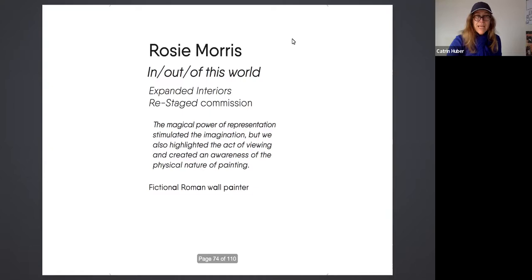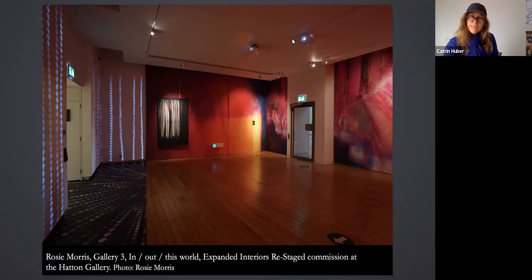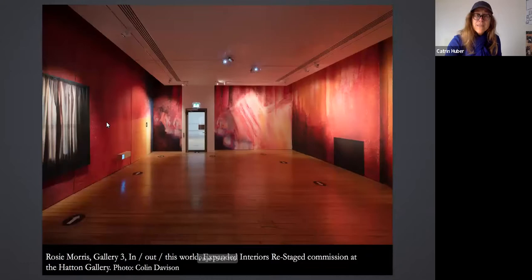And Rosie Morris was a research assistant on the original Expanded Interiors project, and she was commissioned by myself to do this commission for Expanded Interiors, so to create her own artistic response to the research that we did in Italy. You are led into Rosie's space by what she calls dancing diamond dashes here on the left. Around the walls of the space are these large, enlarged soft panel drawings with very rich and warm colors.